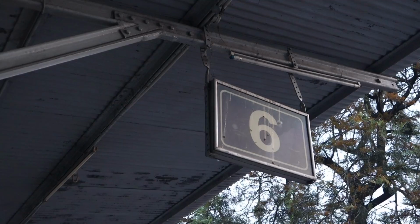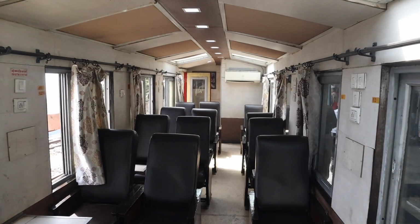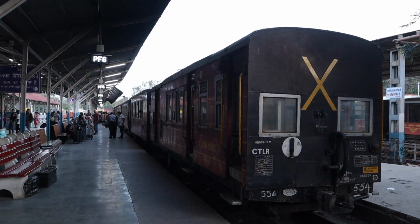Alright, so we've made it to the Kalka train station, which is nice. And now we gotta head to platform 6, which is here, to find our little train. Oh, so cool. This train is called a toy train. We're taking the Vista Dome specifically up the cool little railway that leads to Shimla, this British colonial town. Well, the train's right here, so we can probably get on.